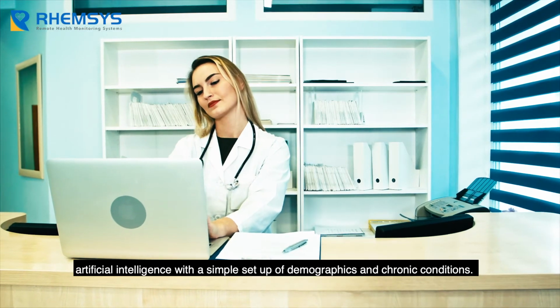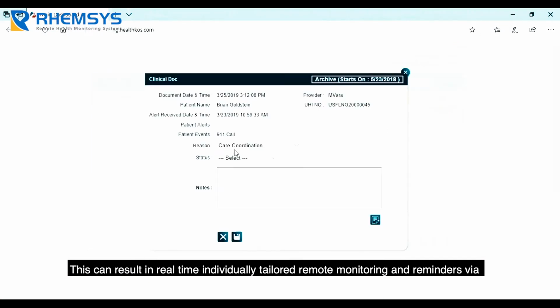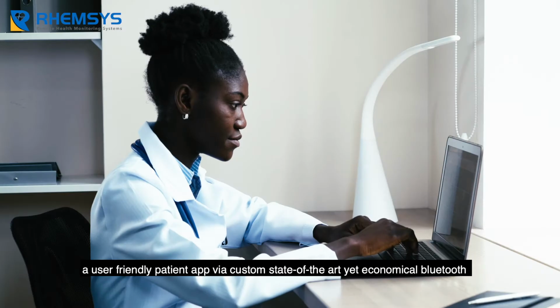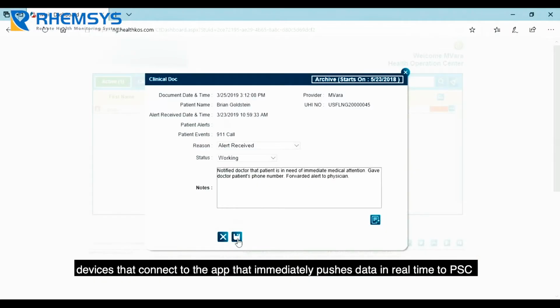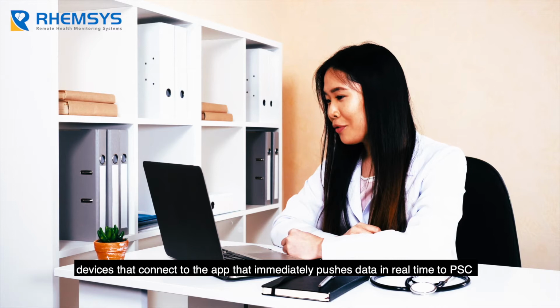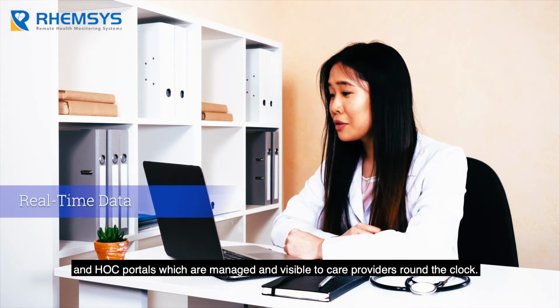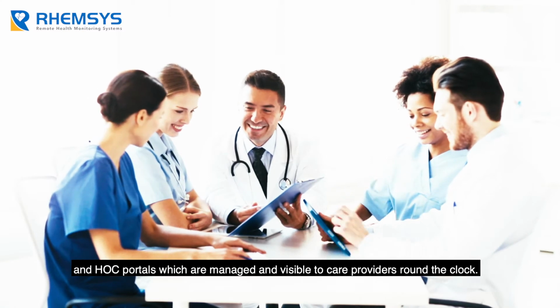and chronic conditions. This can result in real-time, individually tailored remote monitoring and reminders via a user-friendly patient app via custom state-of-the-art yet economical Bluetooth devices that connect to the app that immediately pushes data in real time to PSC and HOC portals, which are managed and visible to care providers round the clock.